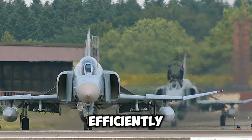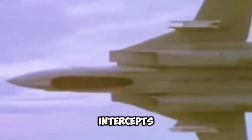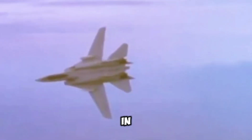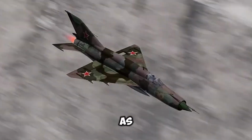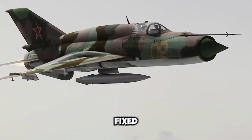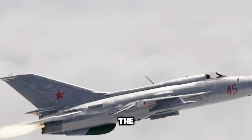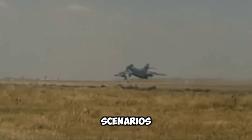Because of its design, the F-14 can efficiently perform low-speed maneuvers as well as high-speed intercepts, making it a dangerous opponent in a variety of combat situations. Soviet aircraft, like the MiG-29 and Su-27, in contrast, have fixed wings that are intended to provide the greatest amount of maneuverability and performance in dogfighting scenarios.